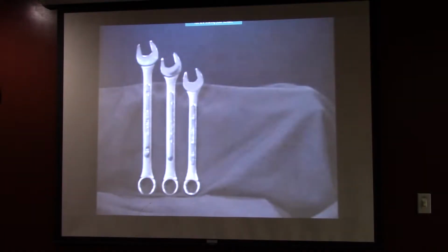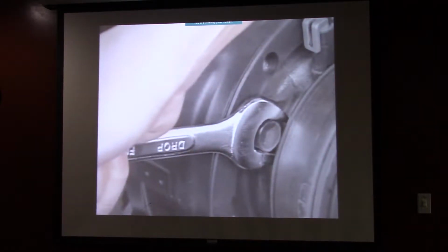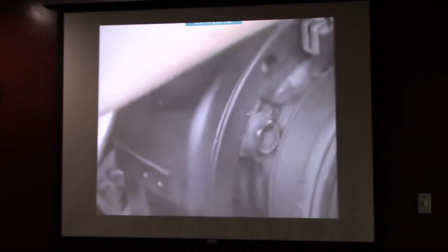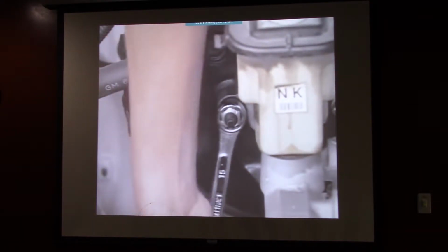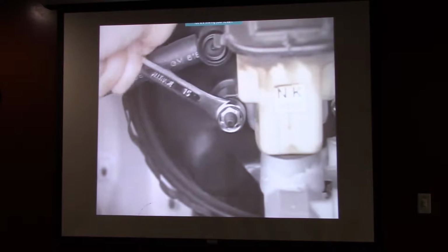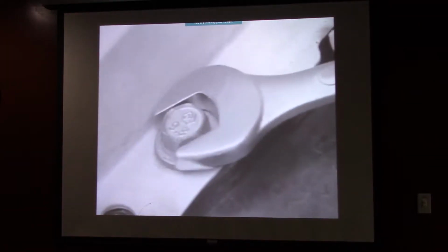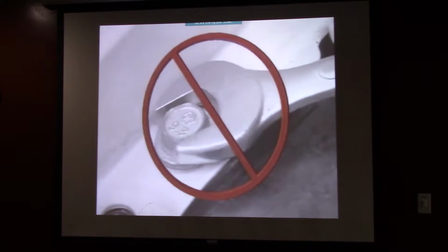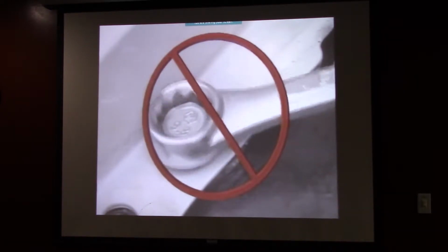Okay, let's take a few seconds to talk about knuckle skinners, also known as wrenches. Most wrench accidents are caused by the wrench slipping off the bolt or nut you're trying to turn. Knuckles and fingers bang into surfaces, causing minor injuries. When you're turning something with a wrench, be prepared for the wrench to slip so the injury can be prevented. If you're prepared, you'll prevent the injury. When using long-handled wrenches, position your feet and body in such a manner so that if the wrench slips, you won't take a fall. Another safety tip is to make sure the wrench opening fits snugly on the nut or bolt. A loose fit damages the tool, and it certainly increases the injury potential.